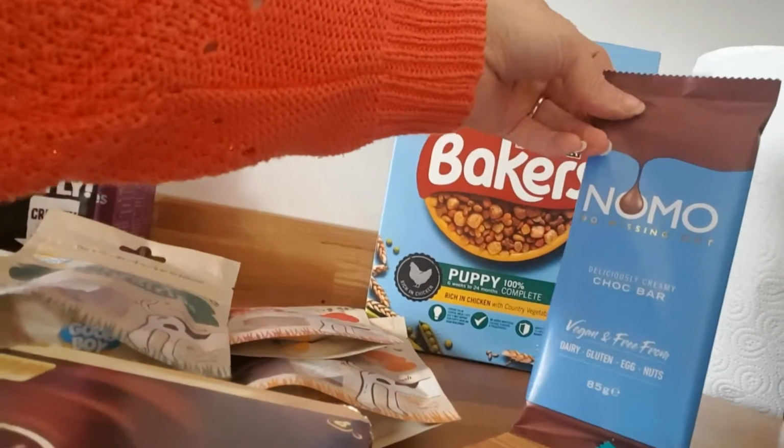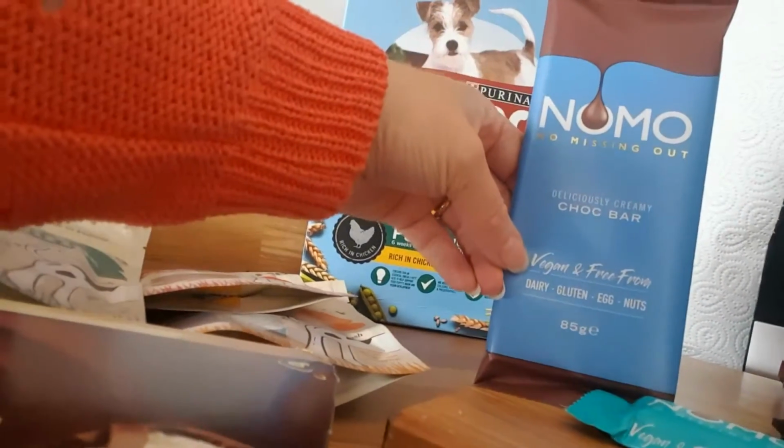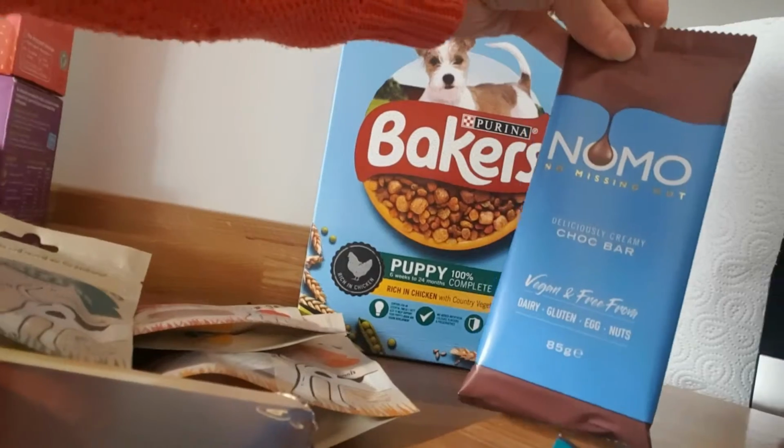Then I found some chocolate I've never seen before for myself. It's called No More Chocolate, No Missing Out. So it's vegan and dairy-free, gluten-free, egg-free, nut-free, and it's actually soya-free as well. So I'm hoping this tastes really good.